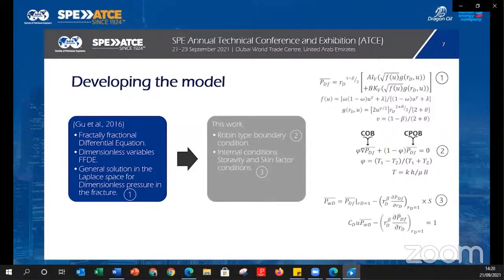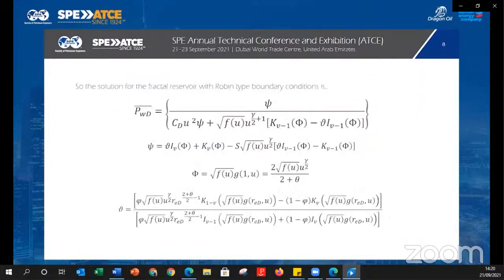And then we introduce the common internal conditions of storativity and skin factor. Applying the Robin type boundary conditions and internal conditions, we reach the dimensionless wellbore pressure in the Laplace space. The only thing that we need to do is to solve the function f and the function g that we saw in the last slide, and then evaluate them in the Bessel functions. That is going to be all in order to solve this equation. But then we are going to show the process to model the dimensionless pressure in the wellbore in the space of the dimensionless variables, not in the Laplace.